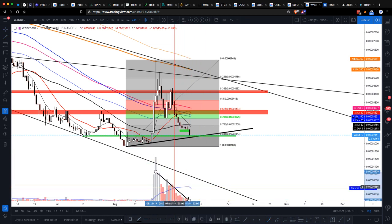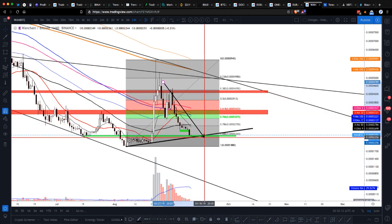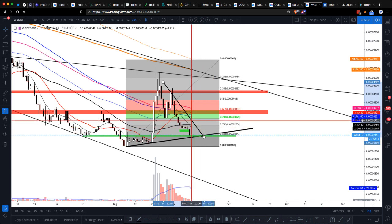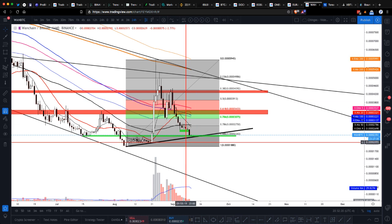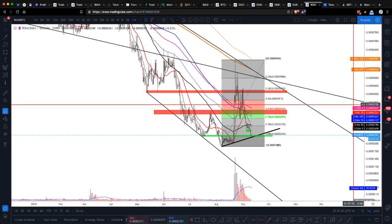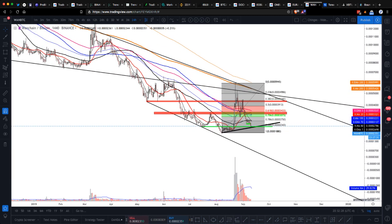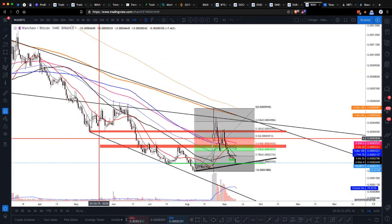You got volume down, price down. That's good. Shows no interest in the downtrend. The downtrend is exhausted. It's tired. It's ready to turn around. Give it another shot. Now, you might not get a higher high, but you just might get a pretty good move to the upside.